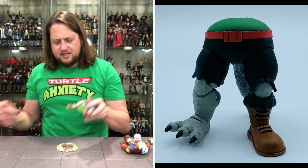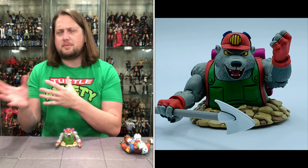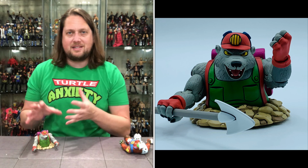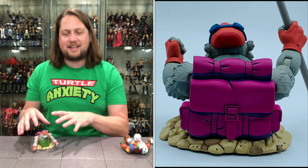But you put these legs to the side, and then you can display him like this, like he's in the ground. I think that is kind of cool. We saw that before with some of the accessories in the Turtles line, and now we're seeing it again with a full-on figure. But I think it looks really cool. Like he's coming out of the ground. There's half his body. Just a really cool idea. I like that. I think this was neat.